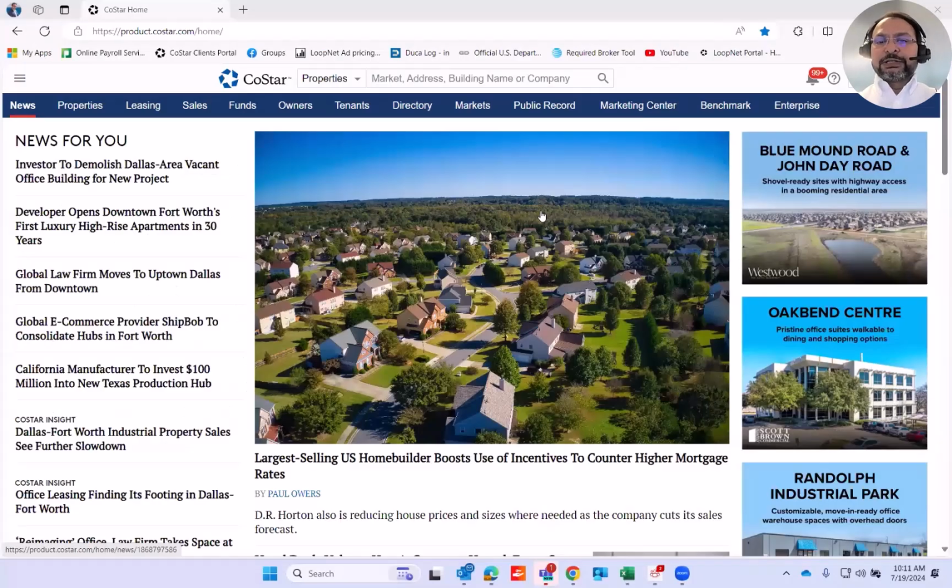CoStar is a commercial real estate platform. If you don't know about CoStar, that probably means you are not in commercial real estate. We have been in business for 35 years. Multifamily data, which is what you are concerned about, comes in. The rent trends come from apartments.com, which is also our sister firm, a marketing platform.